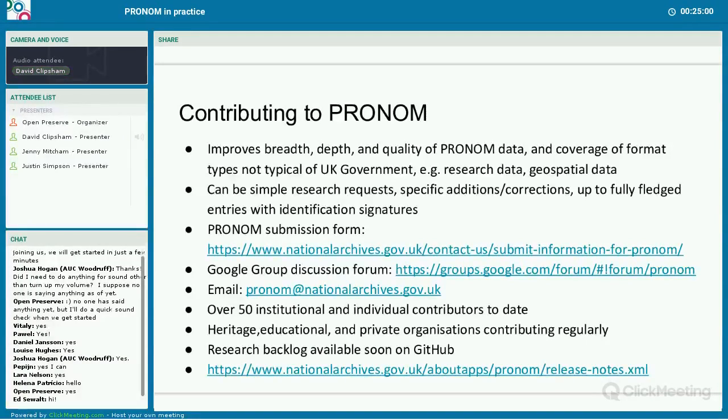You might notice that you've got a bunch of files that identify as a particular format, but the extension is wrong in some way. So that might be an addition to PRONOM or a correction to an existing entry. But you are also able to submit fully fledged entries. So if you've gone away and done the work and you want to submit a full entry into PRONOM that identifies a format, we'll accept that too.